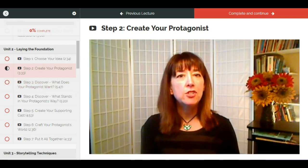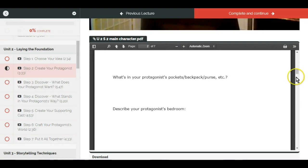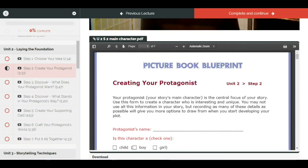Under the video is a PDF worksheet. This is really an important part of the picture book blueprint process. This is what makes it interactive. These are all fill-in worksheets where you actually are creating your manuscript piece by piece, or refining your writing skills, working on your idea as you go through the blueprint.